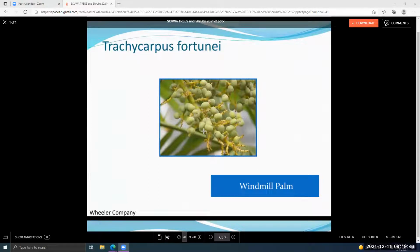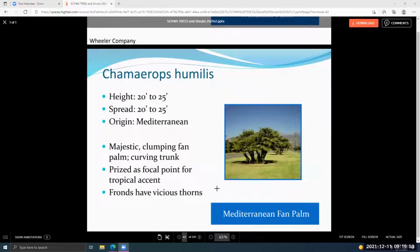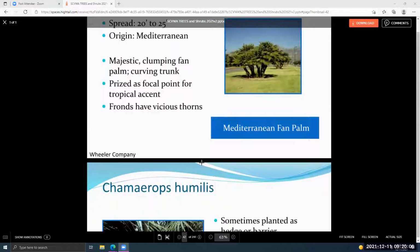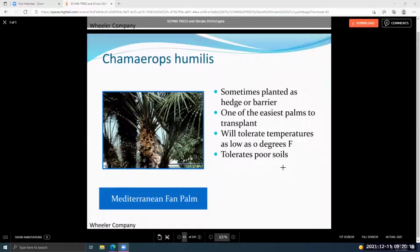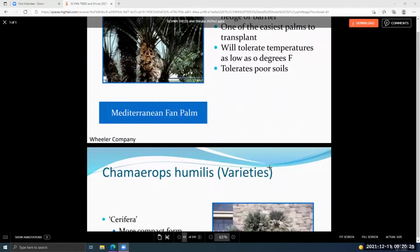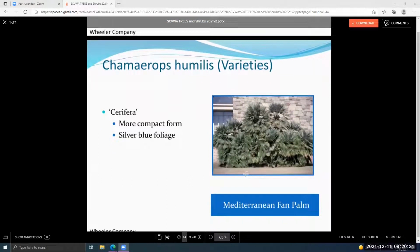And like with most palms, after a number of years, it will produce a fruit. Now here's a very pretty one, the Mediterranean fan palm. Usually it grows in clumps. Very slow growing. Beautiful in a setting like that. And also will grow in a container for years. Okay, sometimes grown as a hedge, one of the easiest plants to transplant. And once again, will take cold weather quite well and does not care too much about the soil. You can see just how compact these are and how they send up new shoots from the bottom. So rather pretty.